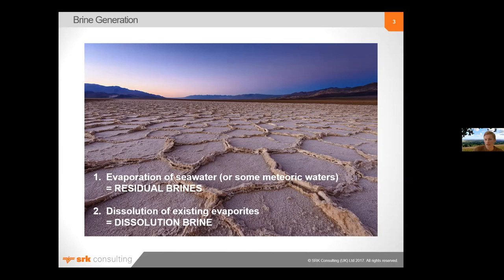of brines more broadly. So in sedimentary basins, we can break down the dominant processes for concentrating a brine into two end members, where one is the generation of so-called residual or bittern brines through the evaporation of seawater, and the other is through the dissolution of in-situ evaporite deposits. And it's not unusual for both of these processes to occur diachronously within a single basin system.